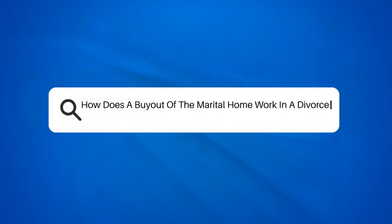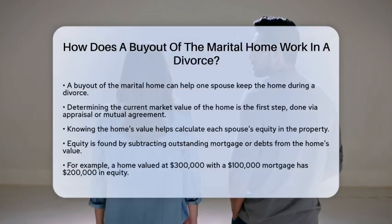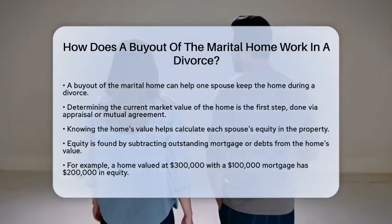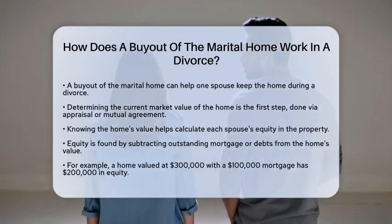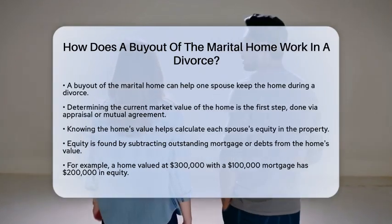How does a buyout of the marital home work in a divorce? Have you ever wondered how a buyout of the marital home works during a divorce? This process can be a practical solution when one spouse wants to keep the home while the other needs to be compensated for their share. Let's break it down step by step.